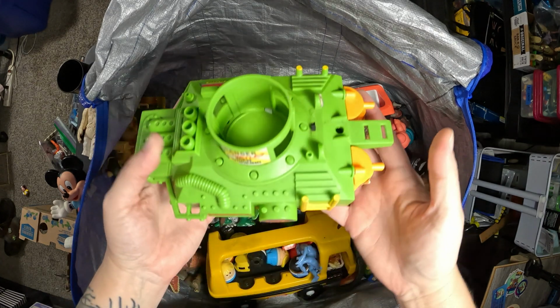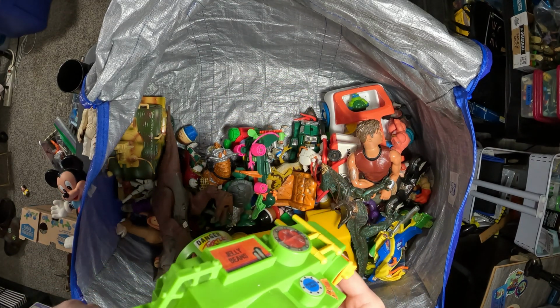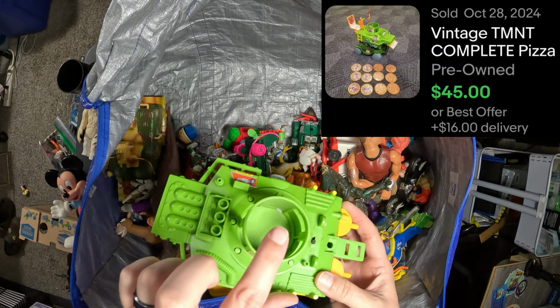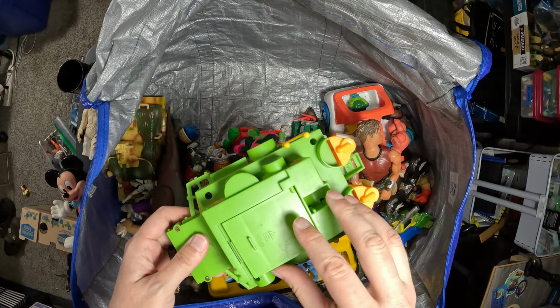This is some more vintage Ninja Turtles here. This is really cool. Is it missing parts? I wonder if this sits down on something. This is supposed to shoot pizzas. You put a stack of pizzas in here, and they shoot out the end. It does have a battery pack here. Let's see. Everybody pray, no batteries. I don't think there are any in it.